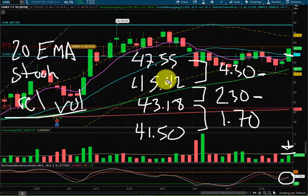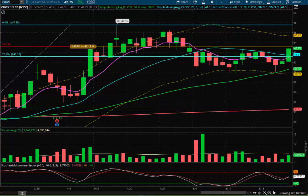Okay, so for CHWY, we're looking for a larger move this week. We'll see if that plays out. Again, to simplify this, this is the trigger price, 43.18. Target 1, target 2. All right, text lining up, good options flow. We just need that volume to stay consistent and we're golden.